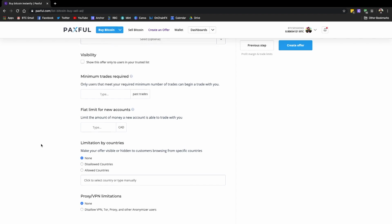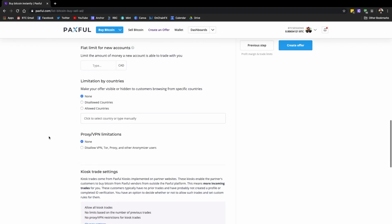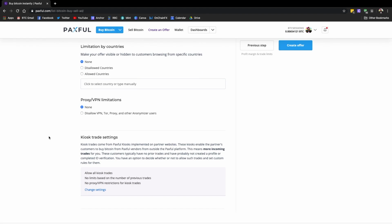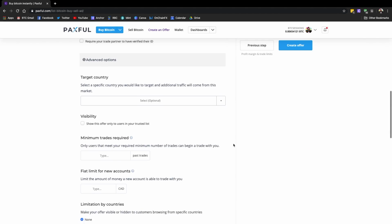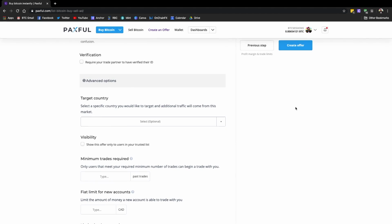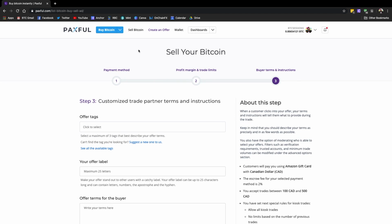Limits for new accounts, basically everything that you would want to limit the number of people that might access your ad to cut down on any types of fraud. You can do that here. And once you're done that, that's when you can then create your offer. Now, I'm not looking to sell at this moment, but this is how you would do such. And then you would be notified as soon as an offer came in for whatever you've put up on the store.